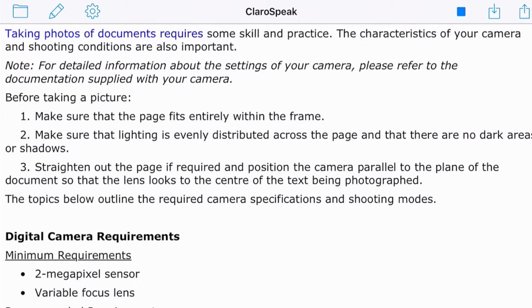Taking photos of documents requires some skill and practice. The characteristics of your camera and shooting conditions are also important.